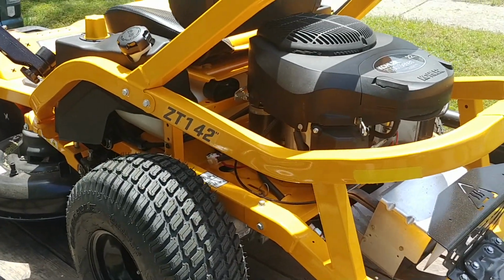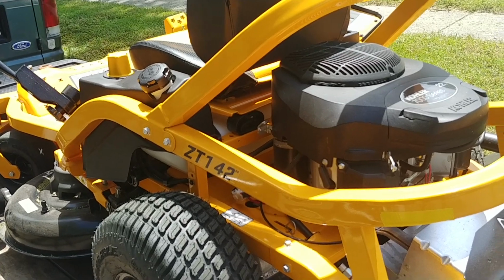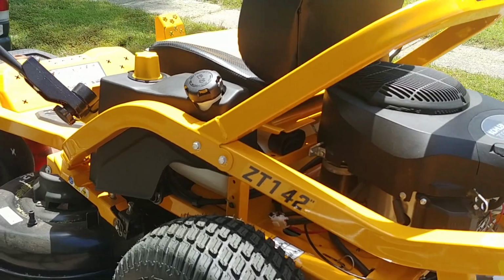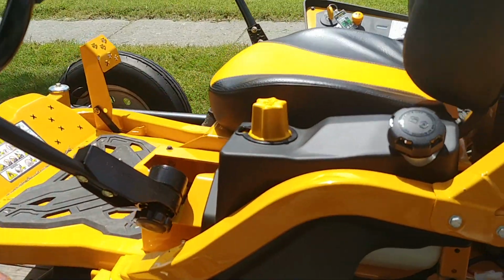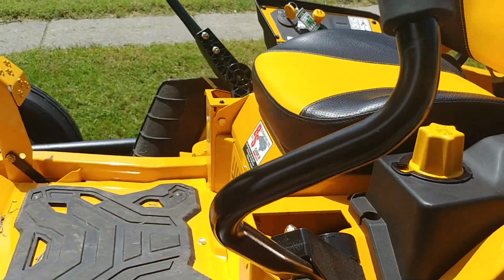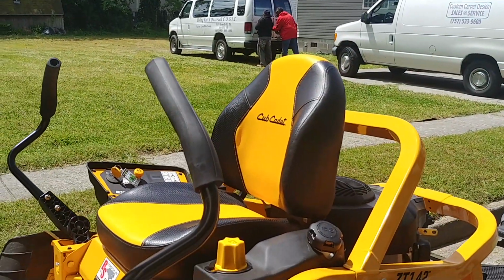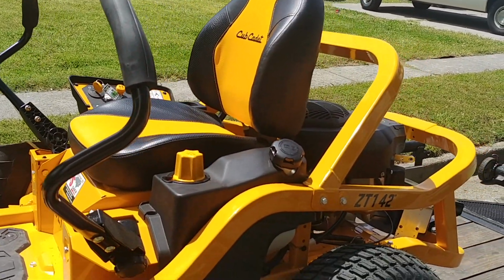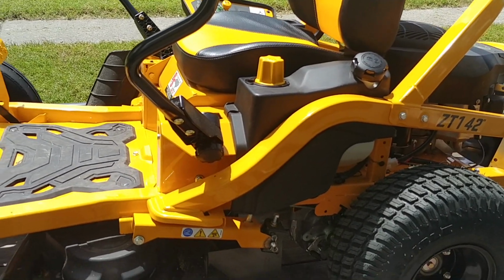But so far the experience has been pretty good. Plenty of power for me. I'm 6 feet over 250 pounds, and it's plenty of power for me. I don't need it to be any faster. That seat, that 18-inch back, is great for me. You know, really, for a lawnmower, it's comfortable.